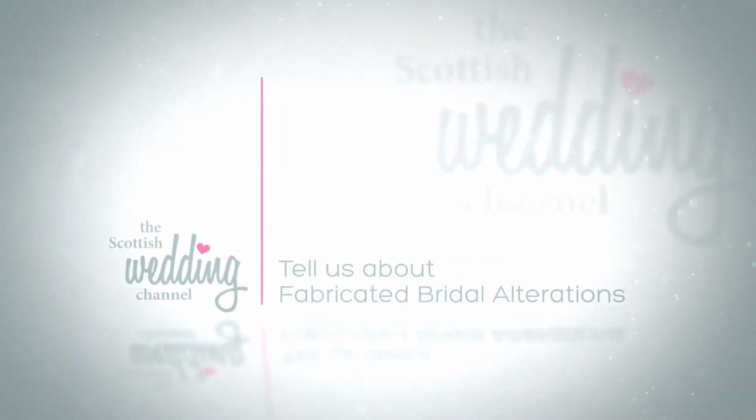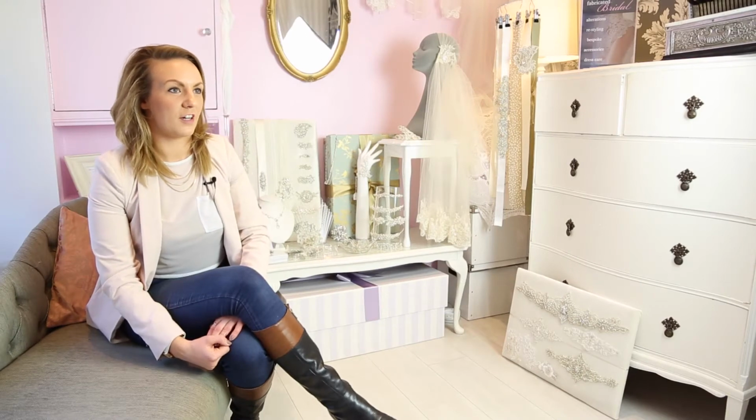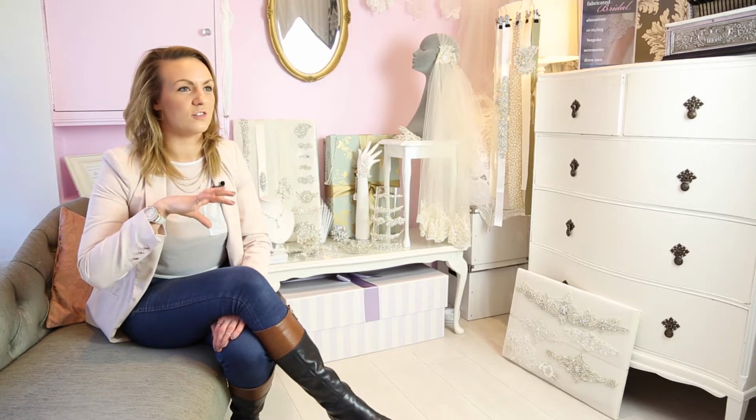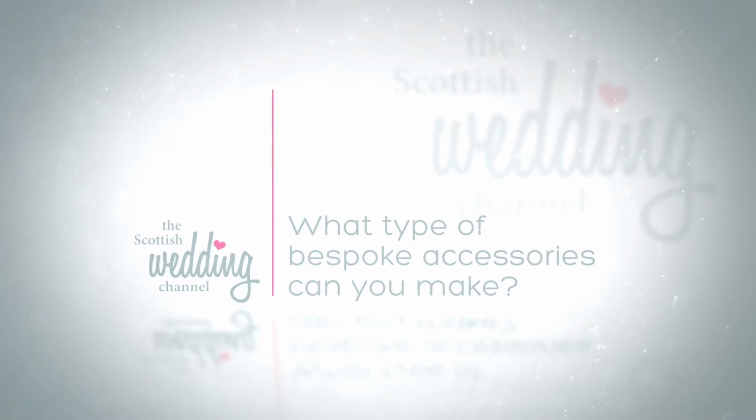My name's Andrina and I run Fabricated Bridal Alterations, and today we're going to talk about bespoke bridal accessories. We offer lots of different services for girls in their wedding dresses. Once they've got their dress, we can help them with the alterations, and we can do lots of different bespoke things as well as help them with accessories too.